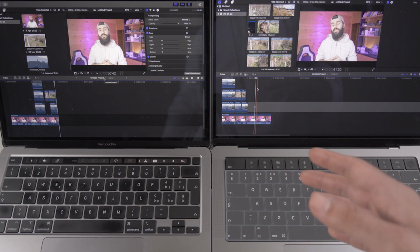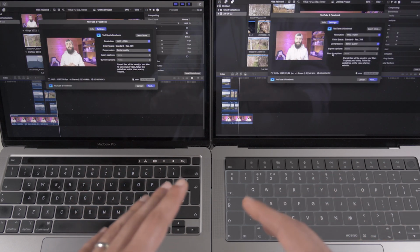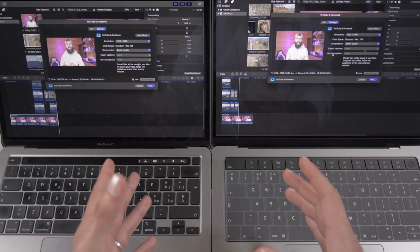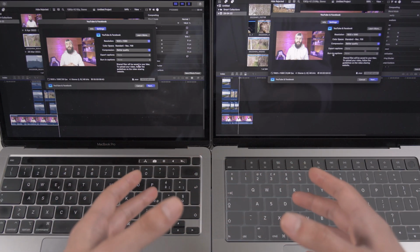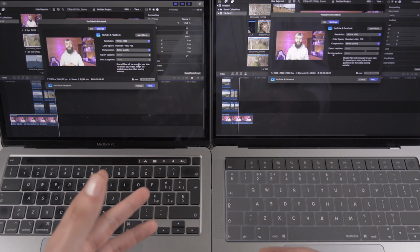So now we are going to render this small timeline and we are going to see the times. These are the export settings of this sequence. It is not perfect because, I repeat, I don't know how to use Final Cut, but it is not a synthetic benchmark, so this is how you probably will use your laptops.